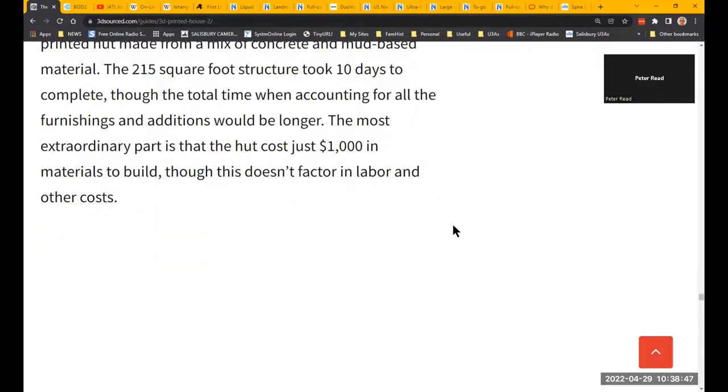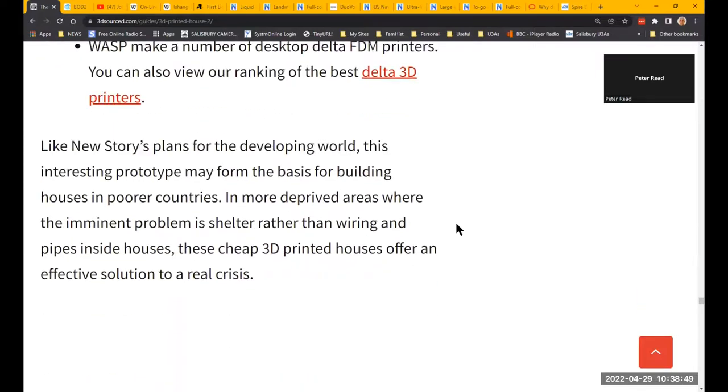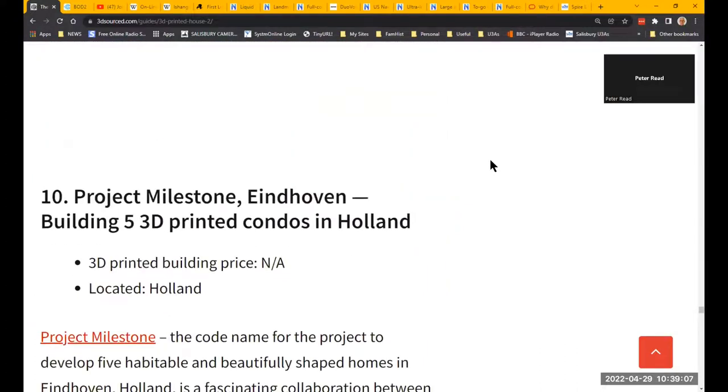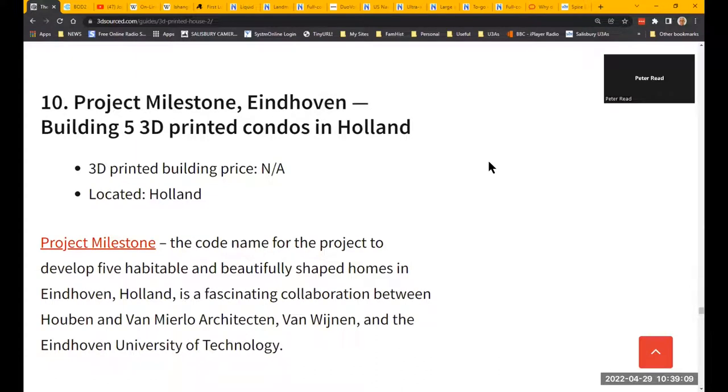Aha. Right. And it looks like that. Interesting. You could land a helicopter on that one. Yeah, well, I don't think the roof is printed somehow. But anyway, interesting, different. And then there's more. See, it goes on and on, this website page.